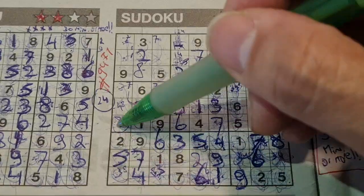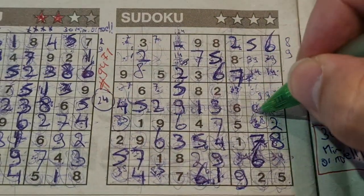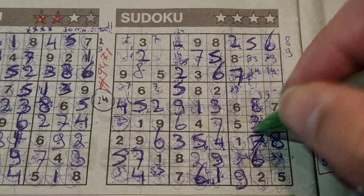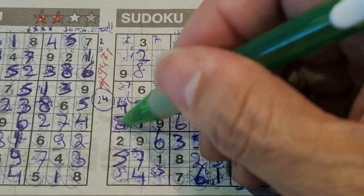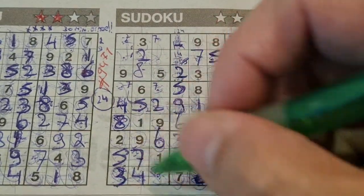We have a pair here, 3 and 8, so this can't be an 8 anymore. This box should be a 4 then. That box should be an 8. 3 and 8. We have an 8 here, so this box should be a 3. That box should be an 8. 3 and 8. We have an 8 there, so this box should be a 3. One box left in this big square for number 8.